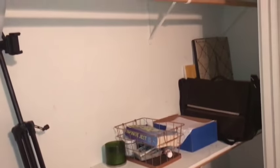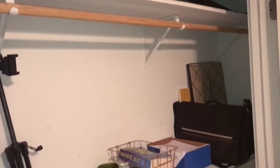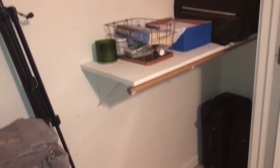And if you are selling a house, just remember all your closets need to be somewhat empty to make them look even bigger.